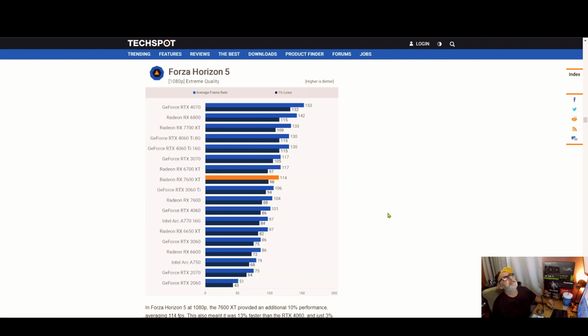It looks like the 7600 XT has got 114 on the high and 98 on the low. And it's keeping right up there above the 3060 Ti, which had 106 on the high and 94 on the low. So, not too bad. The 6700 XT had 117 on the high and 97 on the low, which puts the 7600 XT right in between the 3060 Ti and the 6700 XT for Forza Horizon 5 at 1080p.